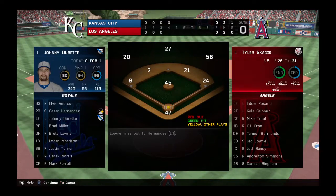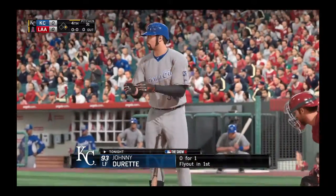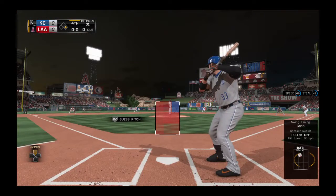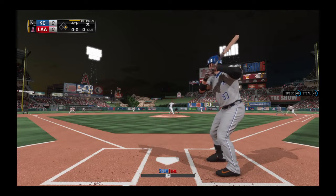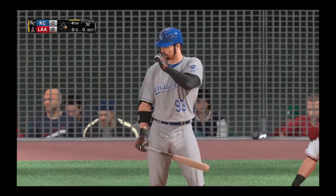And with a quick breather here, let's take a look at the defensive alignment for Kansas City. It's brought to us by Majestic. Eric? Well, guys, we get to watch Derek Norris behind the plate. Very athletic, versatile, doesn't let anything get by him, and also pretty darn good offensively. Any team would love to have him.